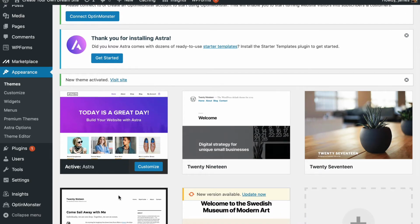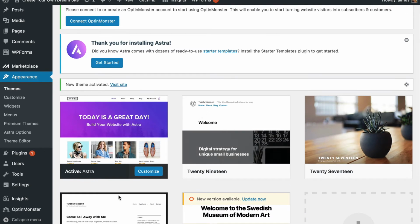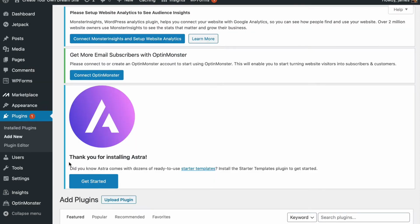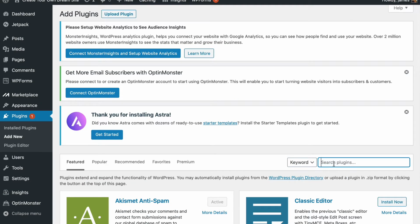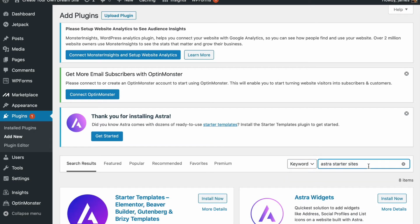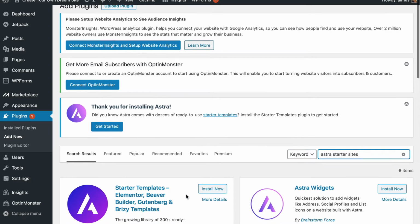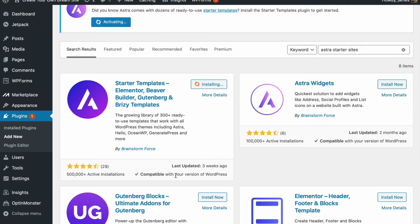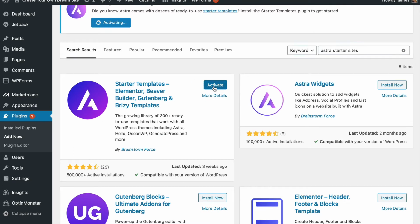And now we're going to install a plugin which comes with this theme. So by installing this plugin, we'll be able to easily customize our theme. So to install that plugin, let's go to Plugins, and then click on Add New. Now search for the plugin called Astra Starter Sites. So here it is right here. So we want to go ahead and click Install, and then click Activate. So the plugin is now installed.